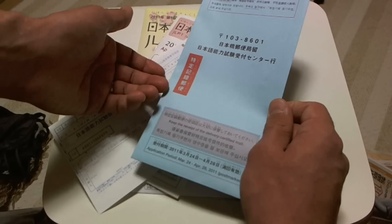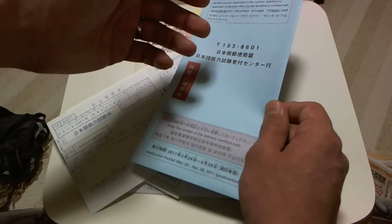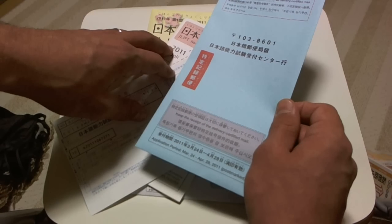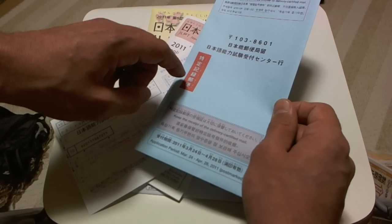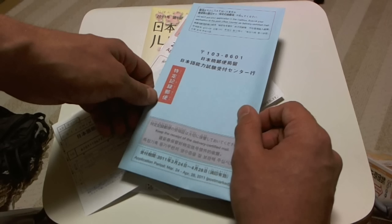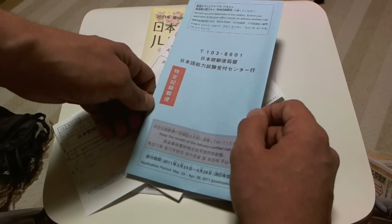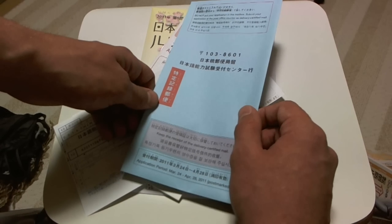And be sure to keep your receipt from sending this, and a copy of your receipt from the payment slip, and kind of wait until I think mid-June is when they'll send out the test vouchers. So if you don't receive it then, be sure to give JEES a call and see what's going on.